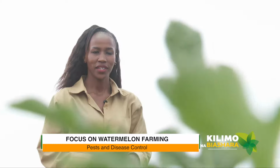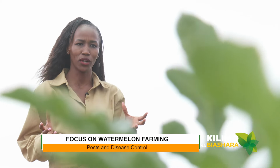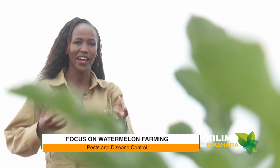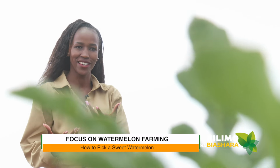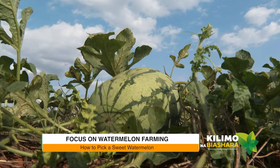Anthony, as I came in, Mwende gave me a very sweet watermelon. How can you identify a sweet or best watermelon? Well, first of all, the best watermelon is determined by the sugar levels. Sugar levels determine how good the watermelon is. What we do is count the number of days that the crop is supposed to be on the ground.